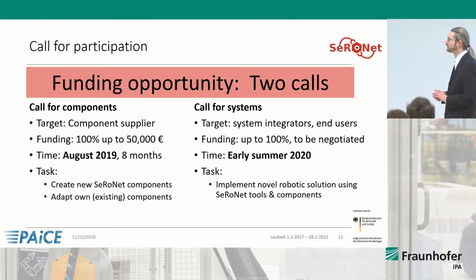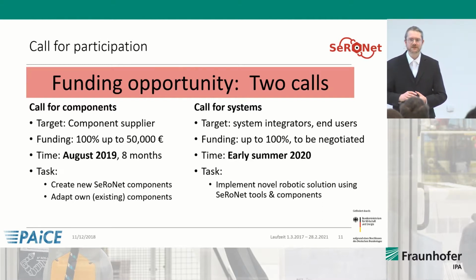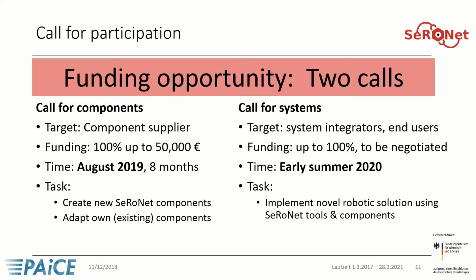The second call is then the complementary one, where we have a call for systems, where we target system integrators and end users, maybe teams of these. It's not yet completely decided. And the idea here is that we have, again, 100% funding. Most likely, there are still some negotiations going on in early summer 2020. And these should then implement pilots using the components provided by the other guys in the call before. This is the current setup.